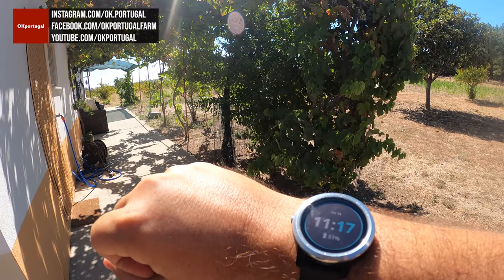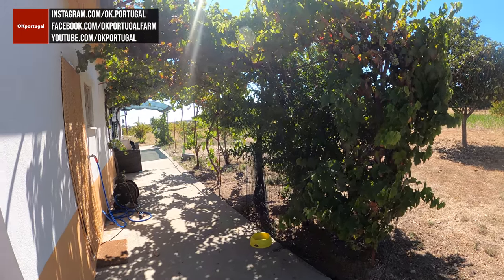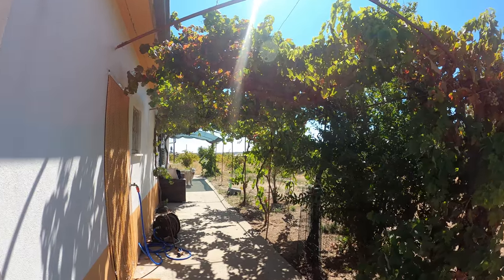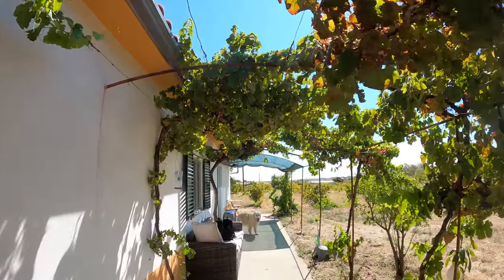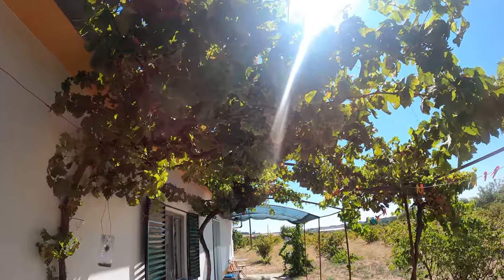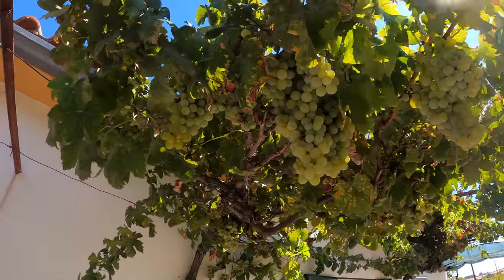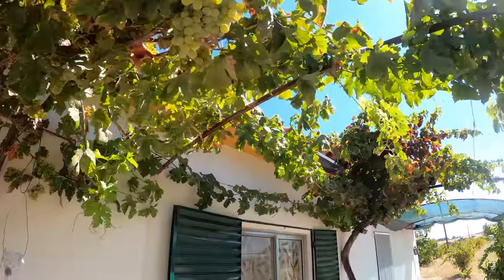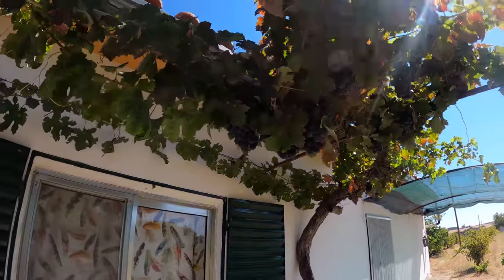It's Friday the 14th of August 2020 and it's 11:17 in the morning. And I'm just here by the front porch, checking out the vines growing over. These are obviously giving us some shade and everything, but they're also producing some beautiful grapes. I don't know if you can see here, they're looking really good. They're also tasting amazing. So they're pretty much ripe now, or at least they taste ripe to me.